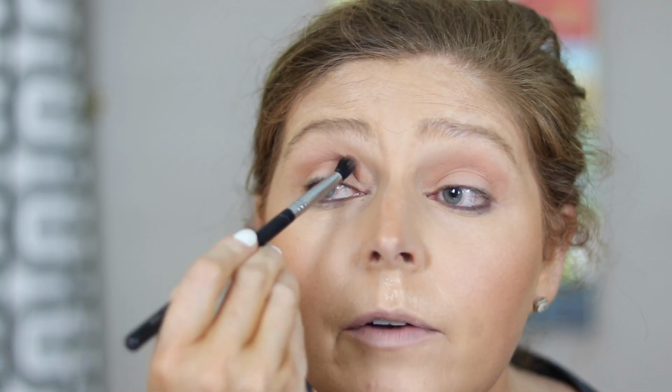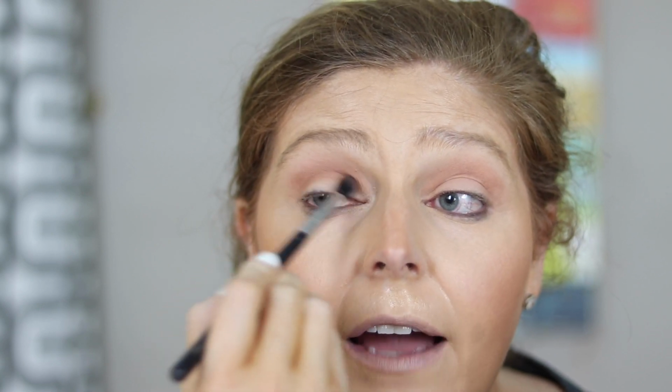Next up, on a diffuse crease E38 by Sigma, I am going to go in with this shade right down here called Tea Time, and I'm going to load it up on my brush, tap some off, and I'm going to really focus that in the crease, just building up that color.